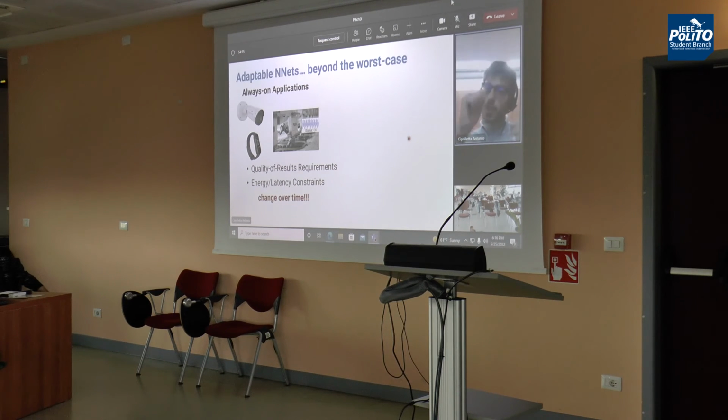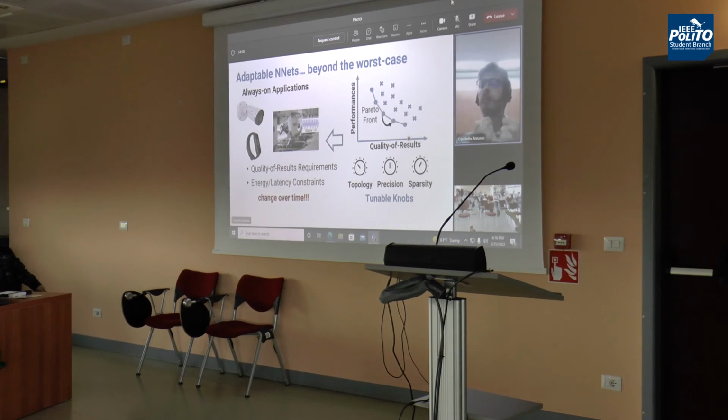Now, if we can tune this trade-off between energy, latency, and quality of results at runtime, and we can go beyond the worst-case scenario, then it will be possible to achieve higher efficiency on average. So the idea is to enable, at runtime, some tunable knobs that allow the network to change its performance versus quality of results working point.